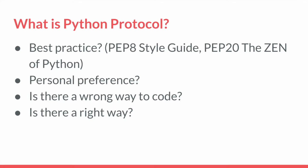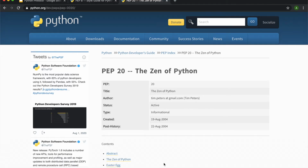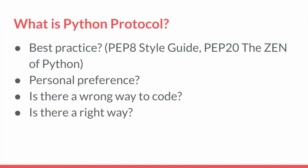So what is Python protocol? Is it following best practice, like following the PEP8 style guide, for example, which is a code convention? It's a living document that evolves with the changes in Python. Or is it just following the Zen of Python, which is a short list of principles for Python coding? Neither of these enhancement proposals covers everything, but by design they're also pretty flexible.